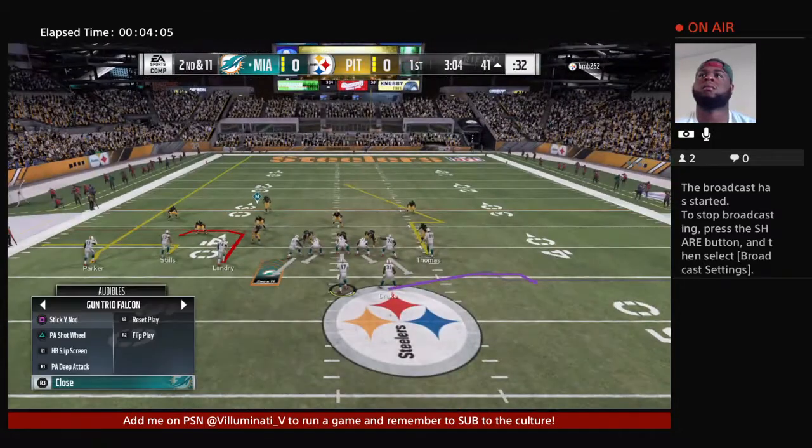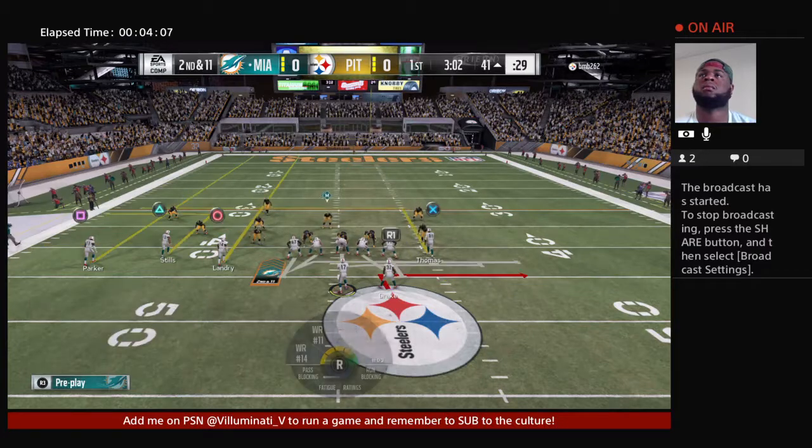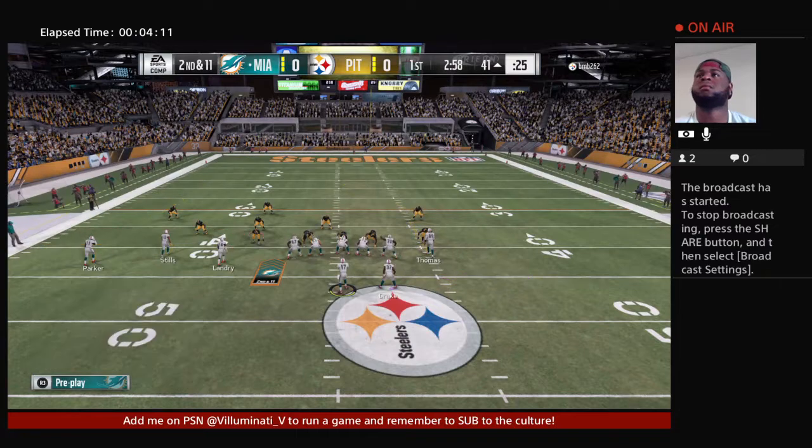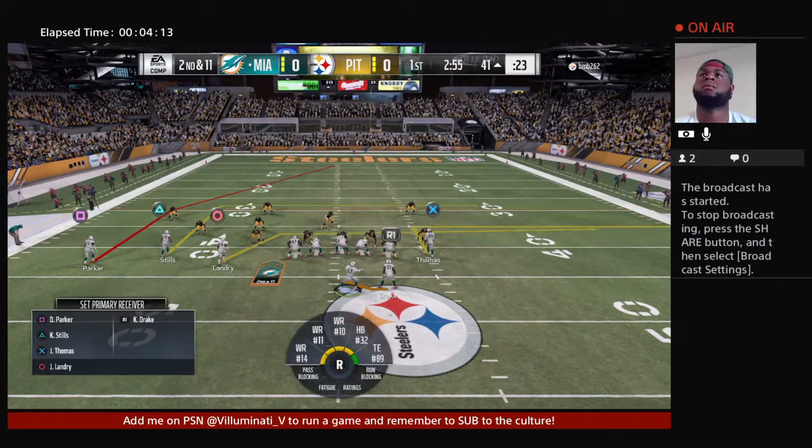I think Cameron Hayward's ability to take on blocks, hold the point of attack, and get upfield serves him very, very well. What a nice play there. Yeah, he can take on blocks because he's built like a block.